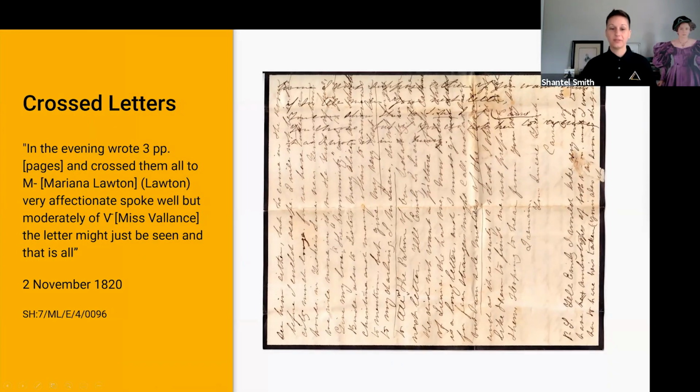Here's another example of talking about writing. This is not an Ann Lister letter. This is a letter under a Creative Commons license that is free to use, but it's a really good example of crossed letters. Oftentimes she'll say something in the evening, wrote 3 pages and crossed them all, or crossed 2 pages. For anybody who has ever tried to transcribe a crossed letter, you will know the pain that comes from this, especially with the people who have horrible handwriting. Sutherland, Miss Marsh has horrible handwriting. Mrs. Norcliffe, not very good handwriting.